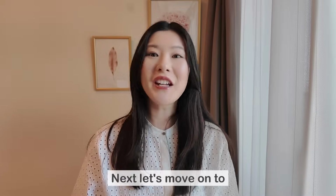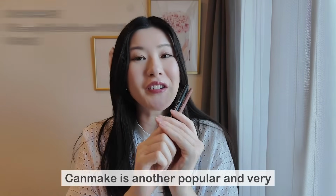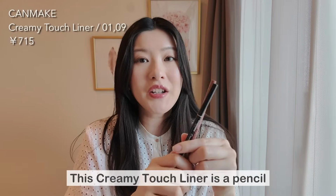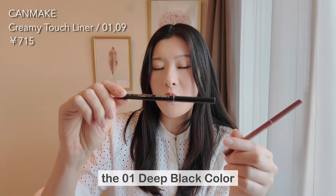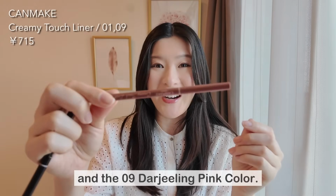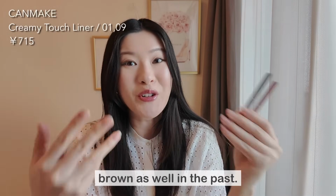Yeah. Next, let's move on to CanMake Tokyo Creamy Touch Liner. CanMake is another popular and very affordable drugstore brand. This Creamy Touch Liner is a pencil eyeliner and is one of their most popular products. Right now they have over 10 colors, and the ones I have here are the 01 Deep Black and the 09 Darjeeling Pink. These aren't the first ones I've used. I've also used different shades of brown in the past.